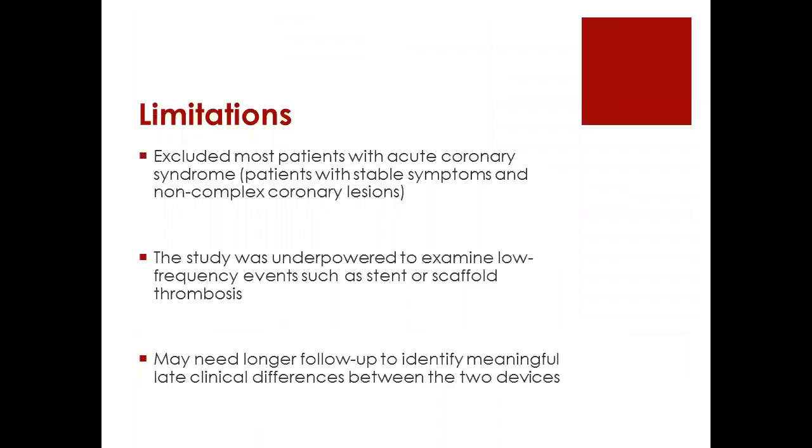So in terms of limitations, I think one of them was that most of the people that we end up doing PCI on are people with ACS, and they excluded anybody with ACS. It was anybody with stable symptoms and non-complex coronary lesions. It was also underpowered to really examine low frequency events, such as stent or scaffold thrombosis. And what Ziad was saying was that the benefit of the bioresorbable stent might only be seen beyond the 2-year mark that we're looking at. So we might have to extend the study out longer. We might not know for years if there's truly benefit from having these scaffold stents versus the metallic stent that we have right now, in terms of giving it some time to absorb to begin with.